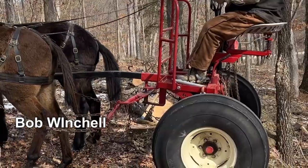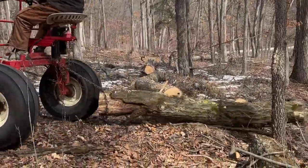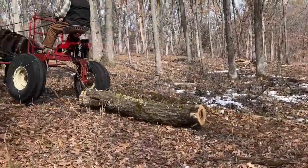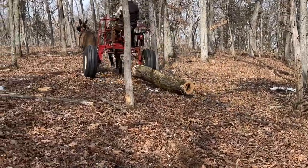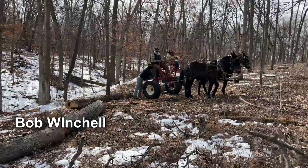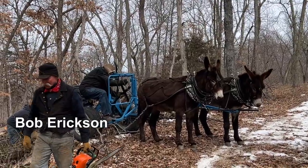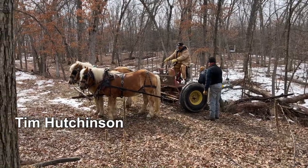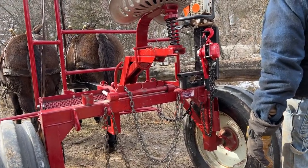Some are experienced working with their animals in the woods. For others, it's a rare opportunity to check an item off their bucket list. A number of animal breeds and logging arches were in use. There were Belgian draft horses, mules, donkeys, and a team of halflingers. They were put to a couple of pioneer logging arches that had been modified by Tim in the past.